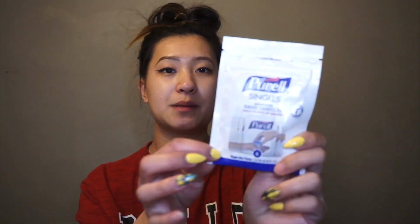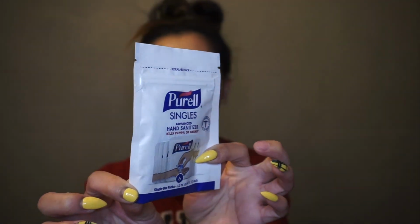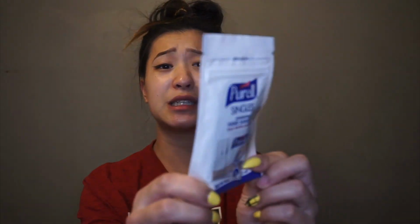Next item are the Purell Singles Advanced Hand Sanitizers, and it comes with 6 hand sanitizing wipes. This is perfect for right now with coronavirus going on. I hope you guys are all staying safe and healthy during this time, staying inside and keeping your little ones safe as well. But this is perfect for around this time to just kind of keep your hands clean and all that stuff. And it comes with 6 wipes, so that's really, really useful.